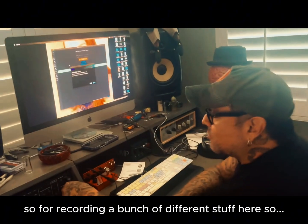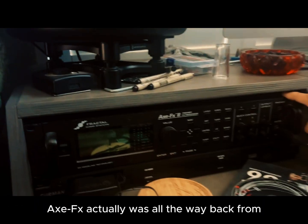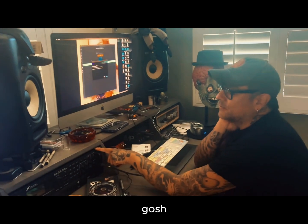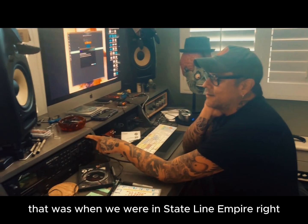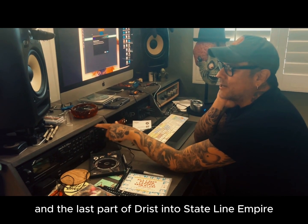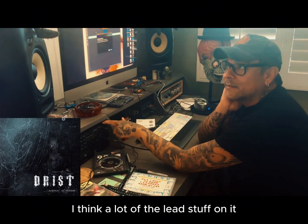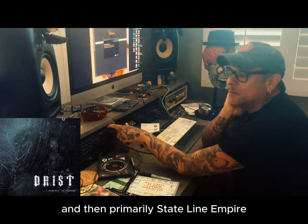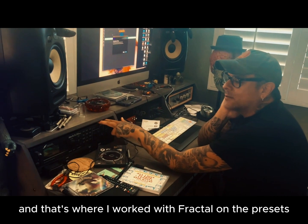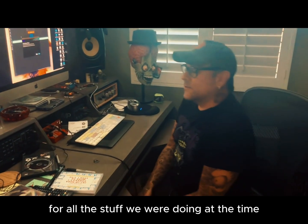Yep. So for recording, there's a bunch of different stuff here. This effects unit goes all the way back to when we were in State Line Empire, right? Drist to State Line Empire, actually, and the last part of Drist into State Line Empire. The recordings of Misuse, I think, a lot of the lead stuff on it, and then primarily State Line Empire. That's where I worked with Fractal on the presets and dialing it in for all the stuff we were doing at the time.